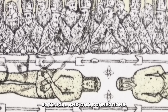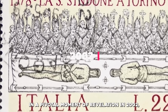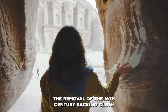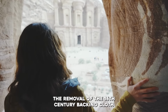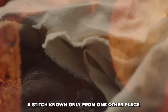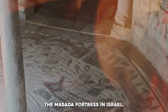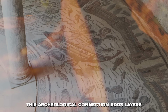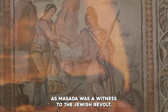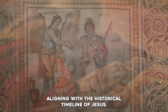Botanical and DNA connections. In a pivotal moment of revelation in 2002, conservation efforts in Italy unveiled a hidden secret. The removal of the 16th century backing cloth exposed a rare type of stitch on the back of the shroud, a stitch known only from one other place, the Masada Fortress in Israel. This archaeological connection adds layers of authenticity to the shroud story, as Masada was a witness to the Jewish revolt, aligning with the historical timeline of Jesus.